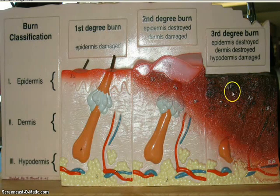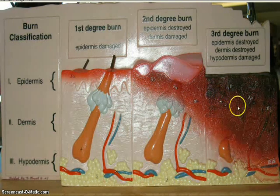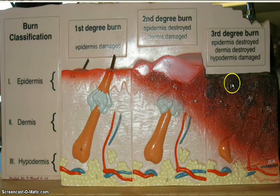An autograft, remember, is tissue that is collected from a healthy area, healthy skin on the person's body who received the burn. A homograft is from a cadaver who has donated, a donor. And then skin substitutes. And there will be extensive scars. The epidermis is destroyed, the dermis is destroyed, and the hypodermis, or the subcutaneous layer, is damaged.